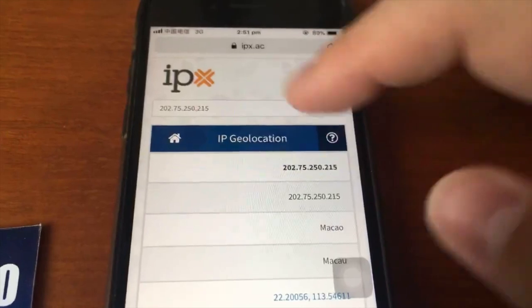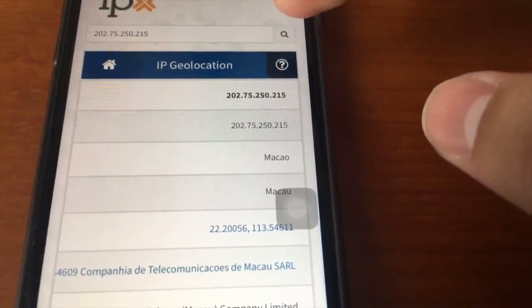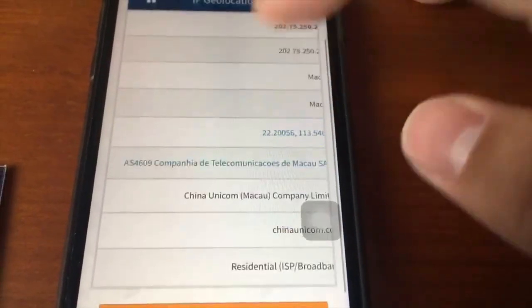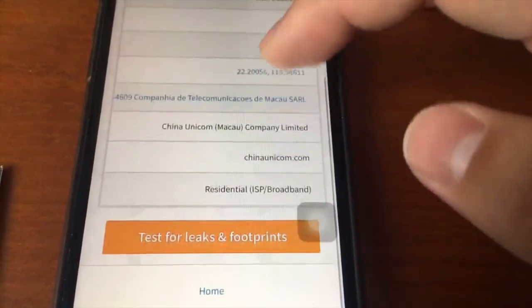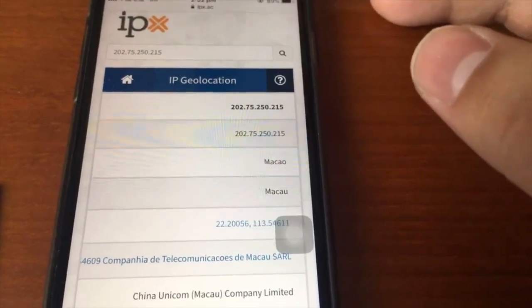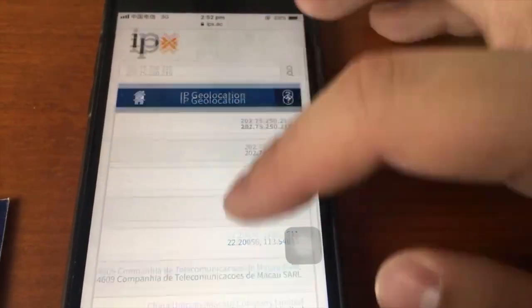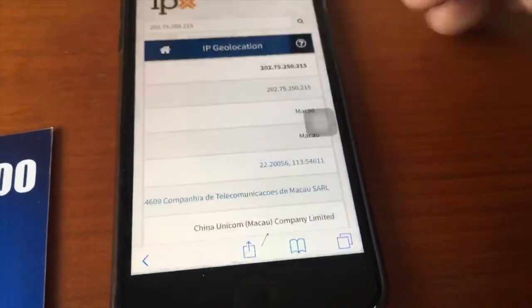Let's use ipx.ic to determine the IP address. As you can see, the IP address is in Macau. As I said previously, all the data goes through a terminal and back to Macau, and you won't be subject to the mainland's internet restrictions.